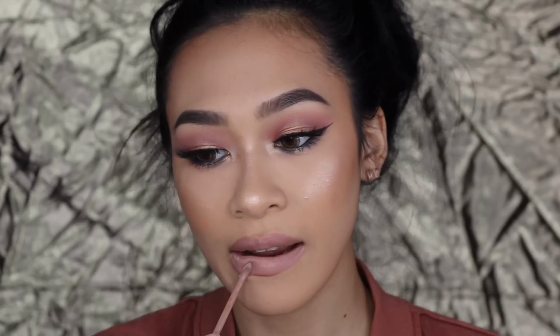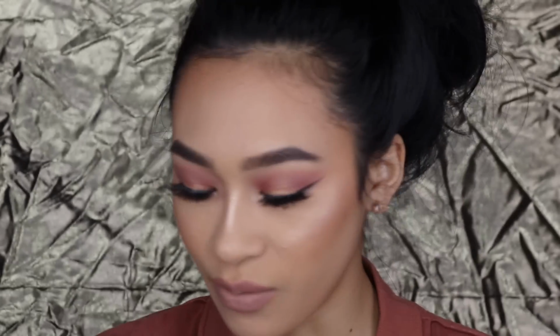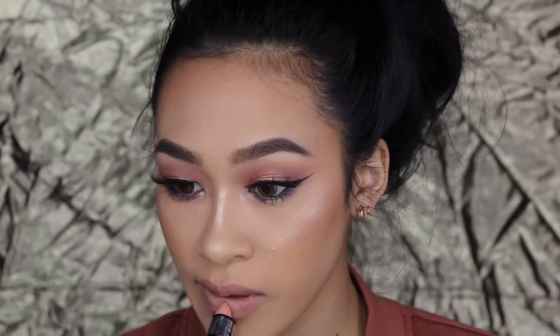For lips, I have the Wet n Wild Liquid Katsu in the shade Nudie Patootie. I need some warmth. Alright, so we're going to go over the top with the ShopMissA lipstick in Souffle. This one is warmer, so this one should look a little bit better. It's also lighter.